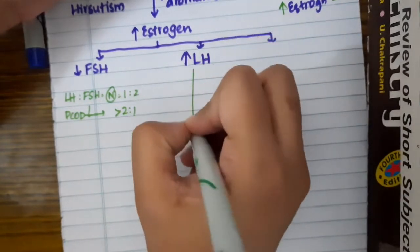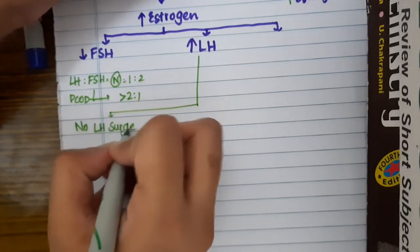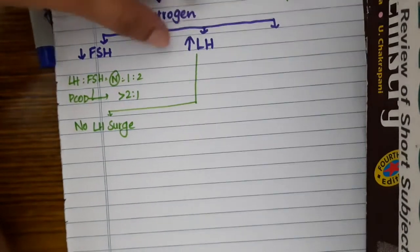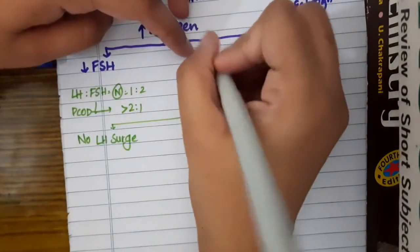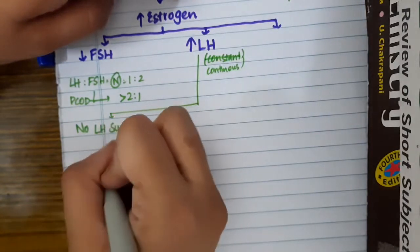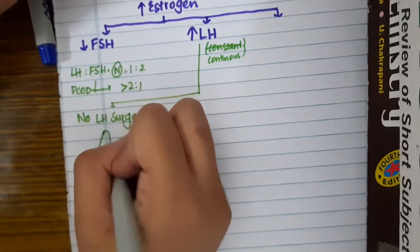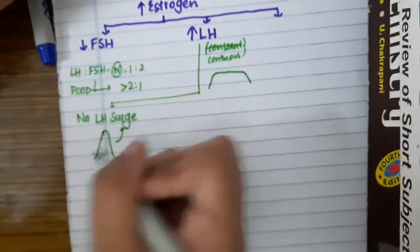When this luteinizing hormone is increased, the first thing is there is no LH surge. Normally, whenever there is an LH surge, that causes ovulation. You can ask me, there is increased luteinizing hormone, that means there is an LH surge. But this increased luteinizing hormone is constant, a continuous increase. In an LH surge, there is an increase in luteinizing hormone all of a sudden, and then it falls. This is LH surge. But here, there is a continuous increase in luteinizing hormone.